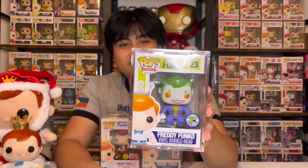The memories behind this were that I just remember seeing people post it up in the Facebook groups. And I would think to myself, there's no way I could ever have this Freddy Funko. It's just out of my reach. But I think it's cool, I really like it. The design, the colors, especially that it's Joker. I just thought it was really cool.